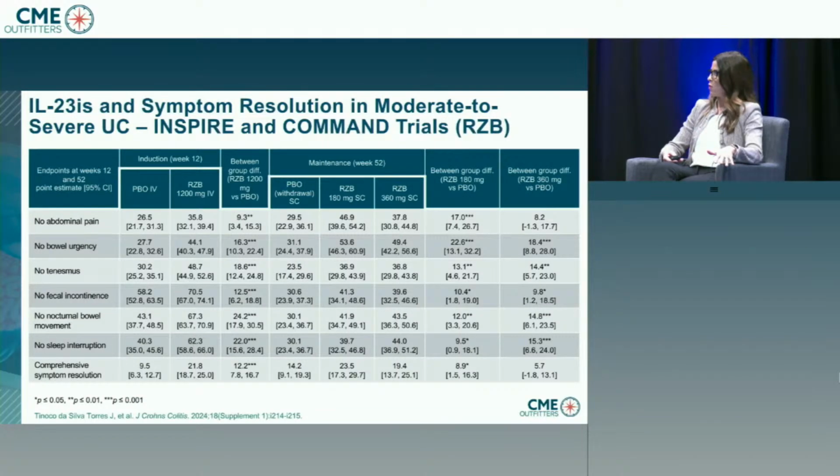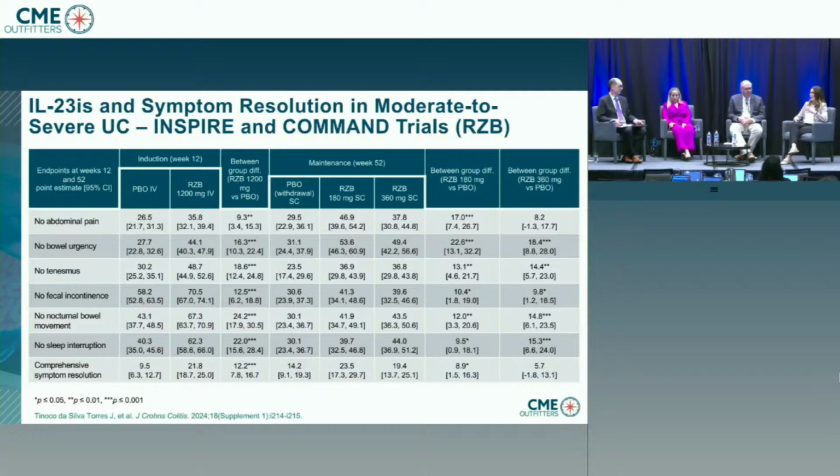Risankizumab did something even more. When I looked at this for the first time, I was like, this is a lot of endpoints. But I think what's great about this is just being able to have these ideas that these endpoints are possible, and the clinical trials can include these important endpoints where it comes to abdominal pain, urgency, tenesmus. You can read across the board, and the ones to look at are really those with the stars after them or those that are clinically significant.